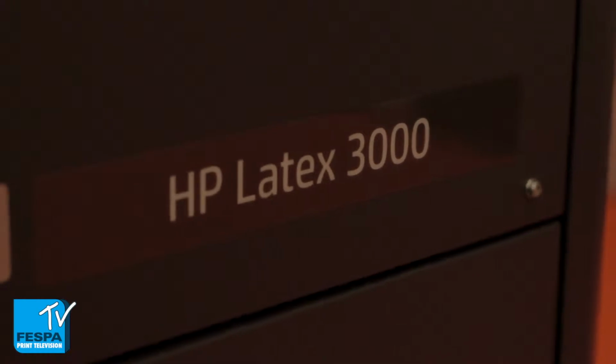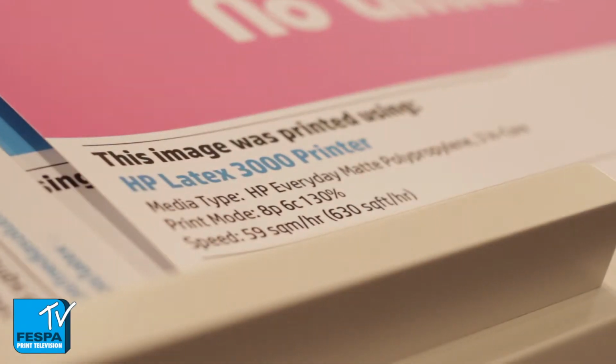So, in fact, at FESPA we are launching two new platforms. The HP Latex 3000. It was announced beginning of June, but this is the first public presentation in London at FESPA. This is for the latex that we are now moving to industrial production volumes. And then, as you said, we are launching for the first time the HP Cytex FB10000.